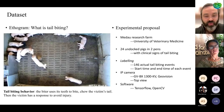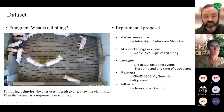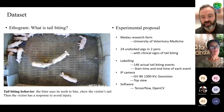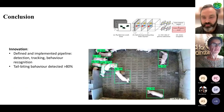So from our perspective, we want to be able to detect, first of all, tail biting events using the video analysis. And this is just one example of one pig biting another pig. And this is happening all the time in the pen. And of course, a person can't be there watching this continuously. So we want to be able to use the image analysis to do this.